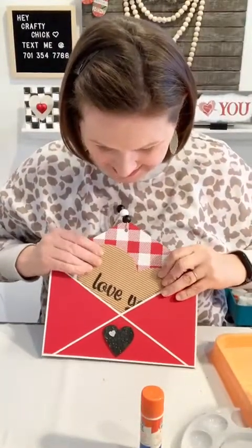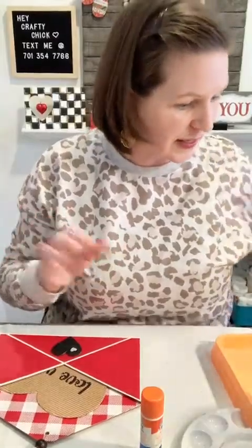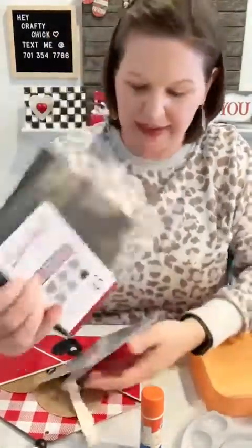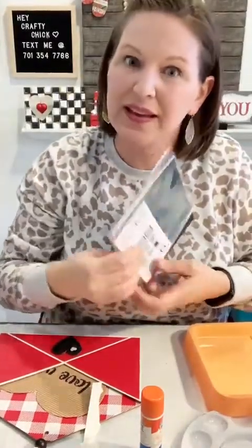Dollar Tree envelope, so cute. Easy, breezy, using the new set of stencils that came from Essential Stencil. Let's see, where's the pack? Because, you know, I put everything to the left, Jana, but I can't find everything. Here, this is the set that I used. It's called the Bushel and a Peck 6-pack.